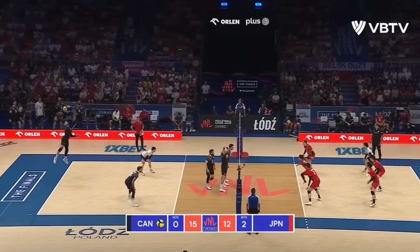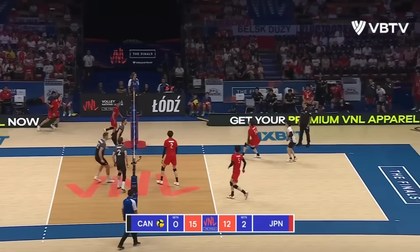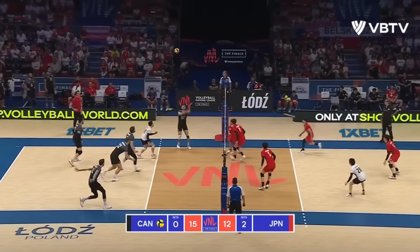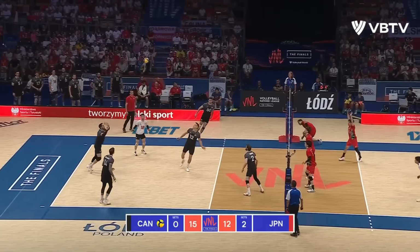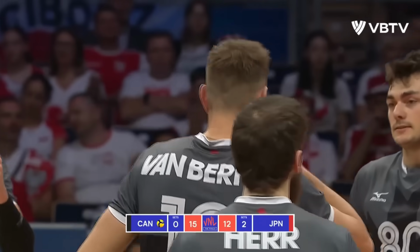Japan at this rate. Good service run. Nishida chases down. Ishikawa's going to swing. And Louis sends it high. Touch by Sakita. Ishikawa. Nishida. Not powerful enough. That's long. No touch on that.